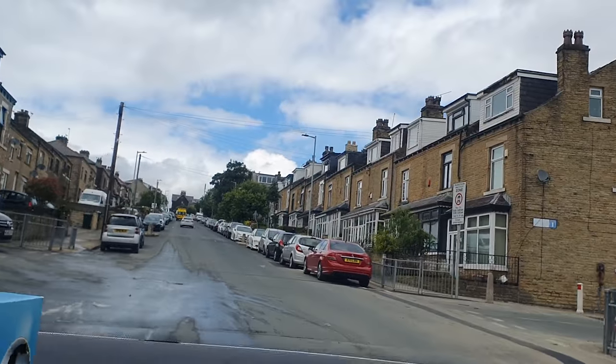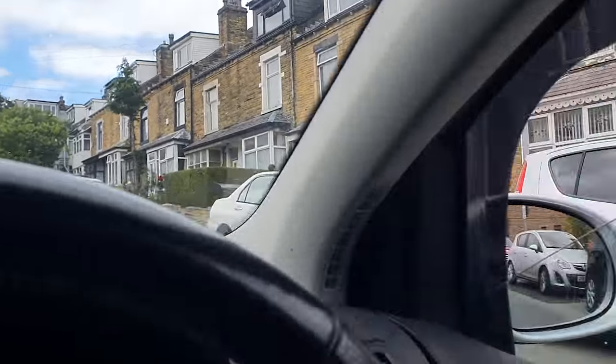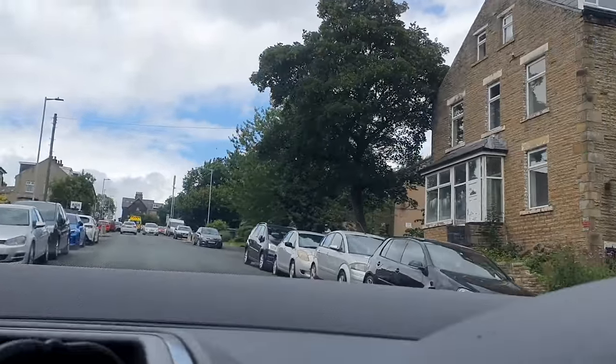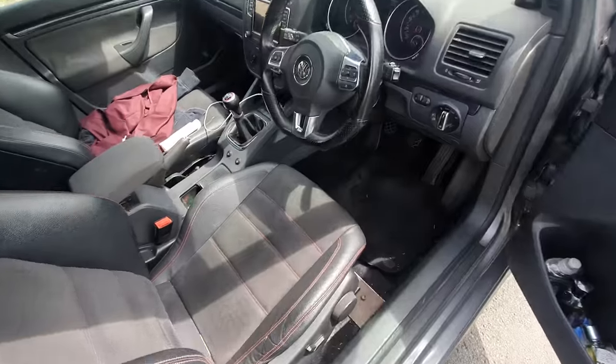We're going up the famous road where you always see crazy car builds. Look at that Evo. Look at that Prius. Nice R32 there. We've got a nice 2-door Subaru. Very nice. Guess what car this is then?